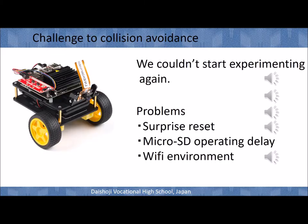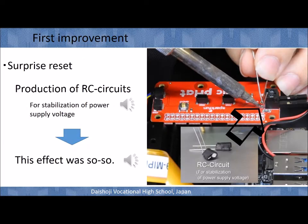We couldn't start experimenting again. There were the following problems: surprise reset, micro SD operating delay, Wi-Fi environment. We made a RC circuit. The time constant is half a second. This effect was so-so. The surprise reset is almost gone.